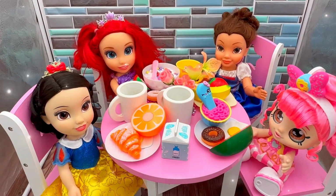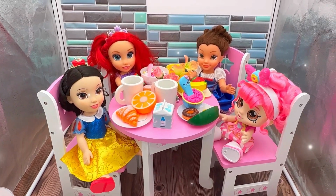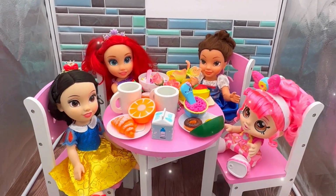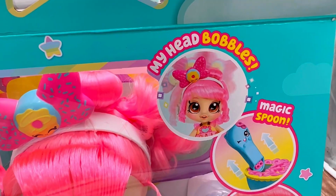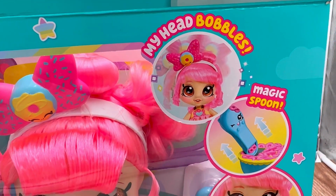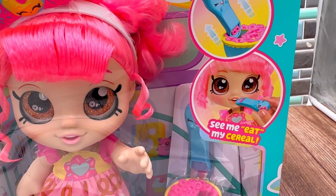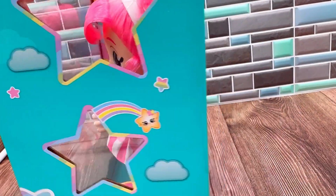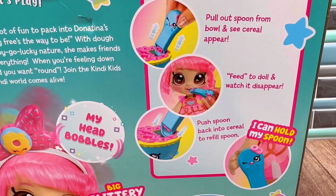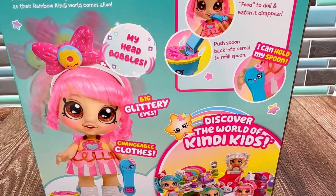Today, Snow White is going to be cooking some brunch for her friends. And of course, we have a whole bunch of toys to open along the way, so stay tuned. Our first toy is this adorable Kindy Kid doll. Her name is Donatina, and she's a snack time friend. She has an adorable little donut bow in her hair, and you can feed her cereal, and she actually eats it. Donatina is one of Snow White's best friends.